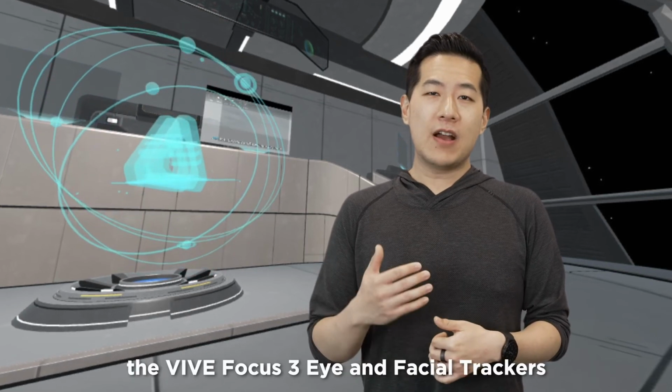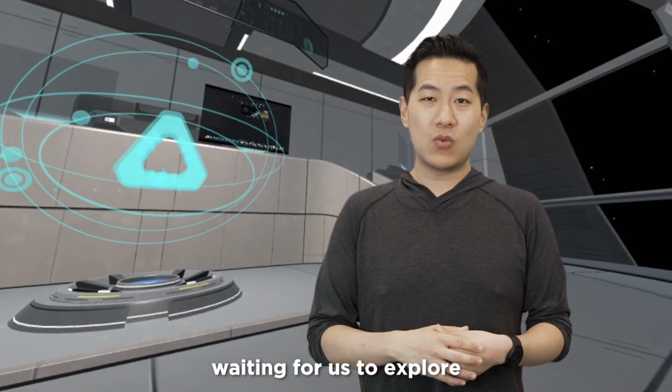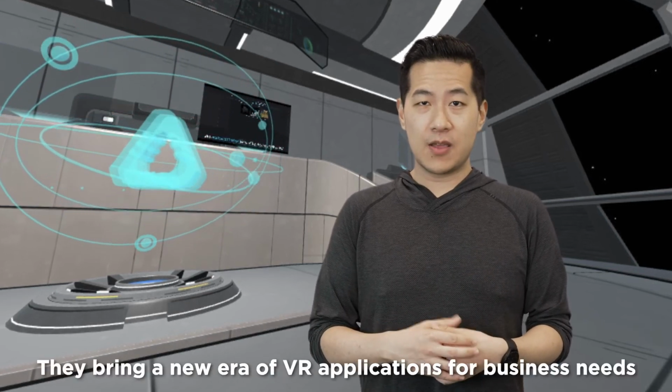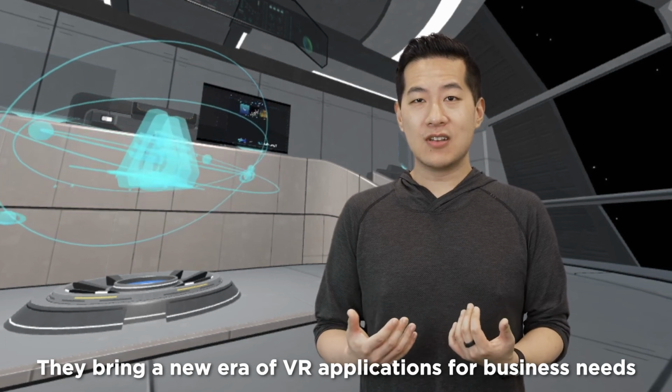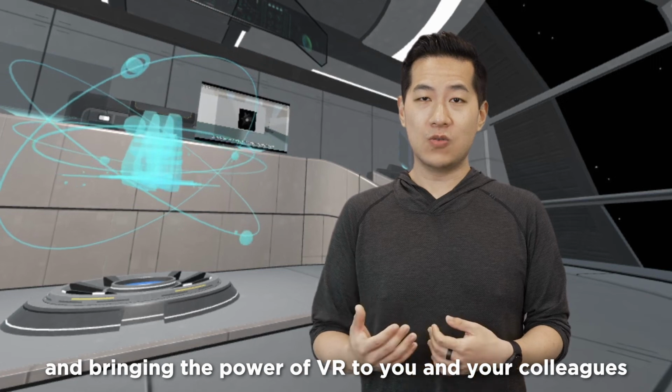So you see, the VIVE Focus 3 eye and facial trackers open up a new world of infinite possibilities, waiting for us to explore. They bring a new era of VR applications for business needs, offering reliable solutions and bringing the power of VR to you and your colleagues.